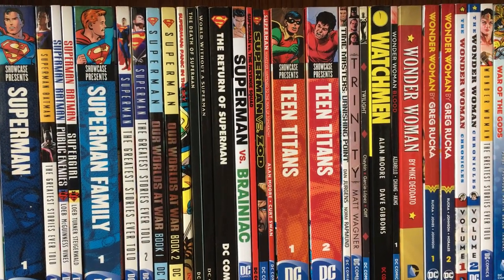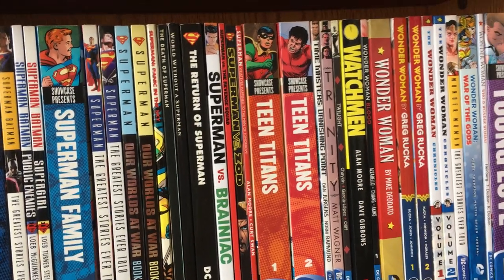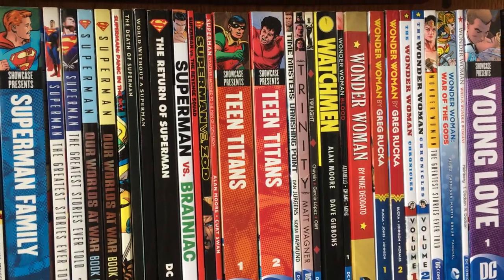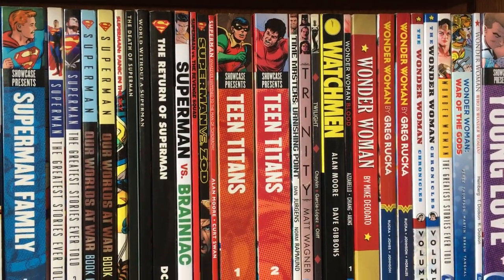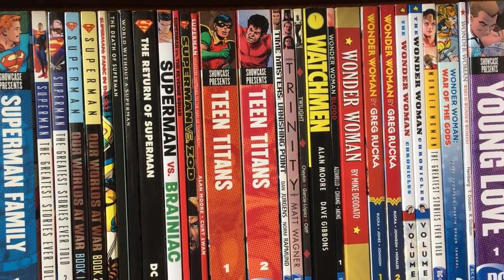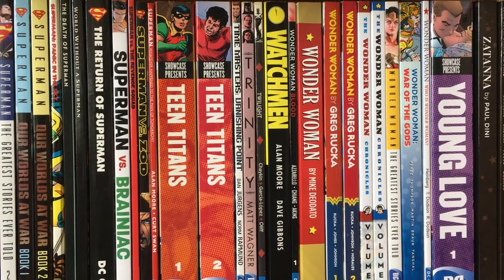Superman, Worlds at War, Book 1 and 2. Superman Panic in the Sky, The Death of Superman, World Without Superman, Return of Superman. Superman vs. Brainiac. Superman vs. the Revenge Squad. Superman vs. Zod. Superman, Whatever Happened to the Man of Tomorrow. Showcase Presents Teen Titans, Volumes 1 and 2.